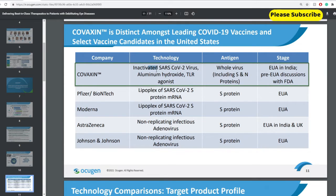Now, Covaxin is an inactivated SARS-CoV-2 virus with aluminum hydroxide TLR agonist. So basically, it's a little bit of a different technology than AstraZeneca and Johnson & Johnson, but closer to AstraZeneca and Johnson & Johnson than Pfizer, BioNTech, and Moderna.